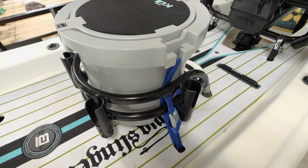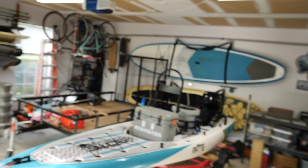I told myself if I ever found one of these things I would get it, and what do you know, I was out searching Marketplace or Craigslist and saw this thing in Raleigh, North Carolina, and just had to. It was a good deal. It came with this trailer, which is like brand new. The trailer looks awesome.